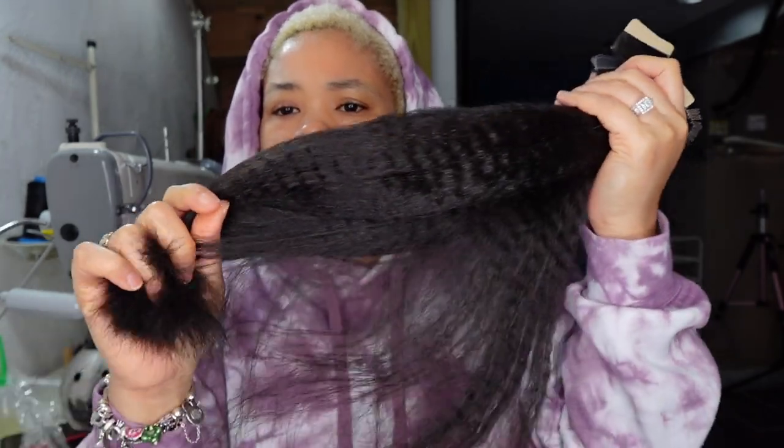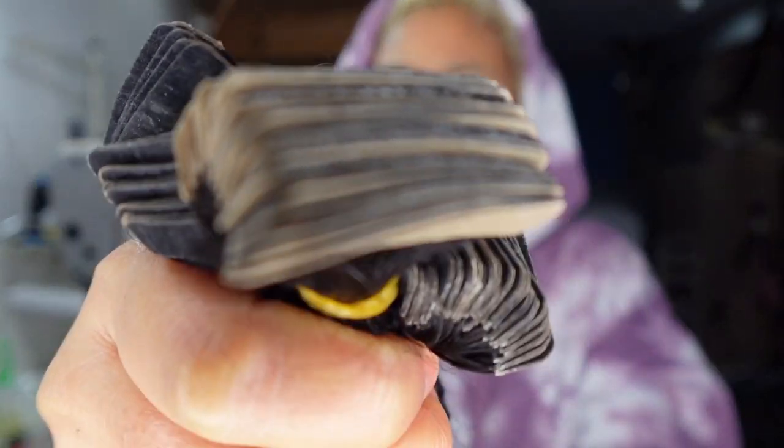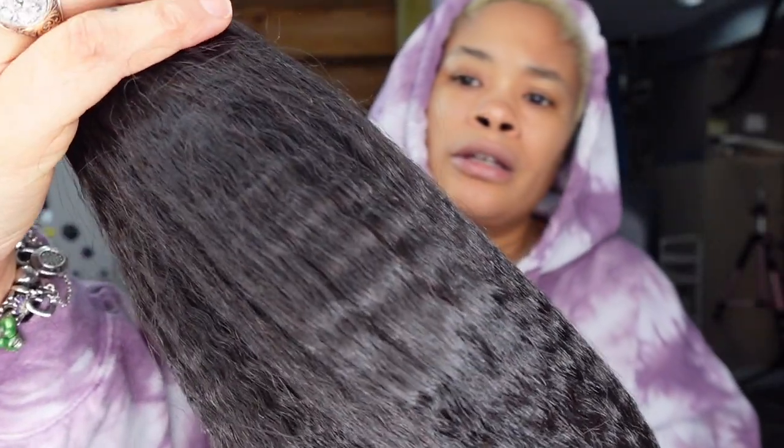But if you're not that creative, where you can rock a good twist out, or you don't have the patience, you don't have the product that it's required for natural hair, baby, this may not be for you. And that's okay. But this may not be for you. Look how thick, look how full this is. This is 300 grams. Tapes look amazing. Nice and uniform hair.